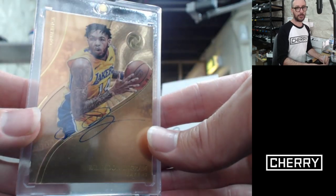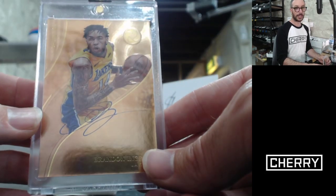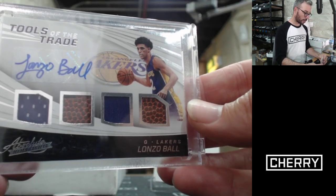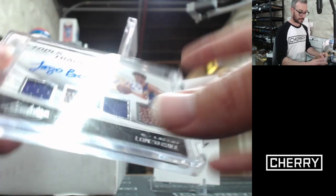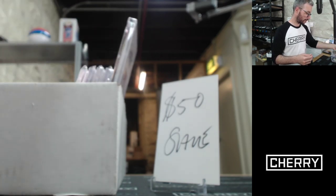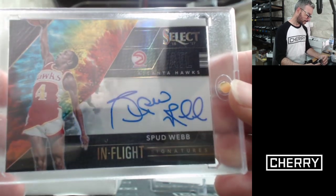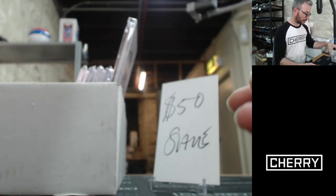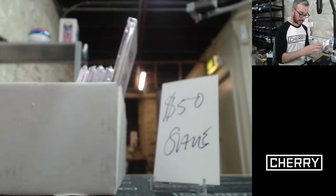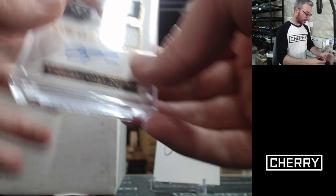I've got a Brandon Ingram Opulence on-card auto. Number to 35, 3 of 35 on the Ingram. Lonzo Ball, Tools of the Trade, Quad Jersey Auto. Number to just 99. Spud Webb, In-Flight Tie-Dye. Underrated set, this one. Main Exhibit, Joel Embiid, 25. Wow. Sold, Lonzo.